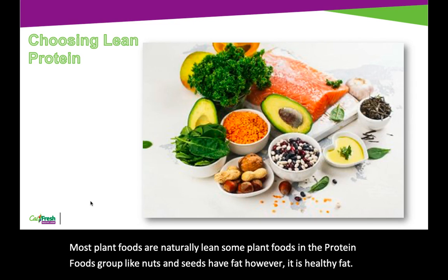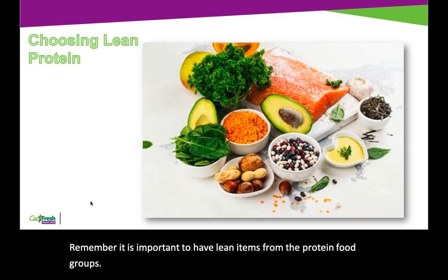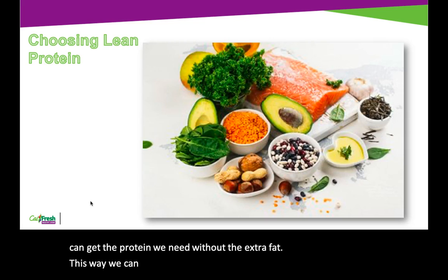Remember, it is important to have lean items from the protein food groups, such as skinless chicken and turkey, fish, beans, and seeds, because we can get the protein we need without the extra fat. This way, we can grow and build muscle without adding empty calories from extra fat.